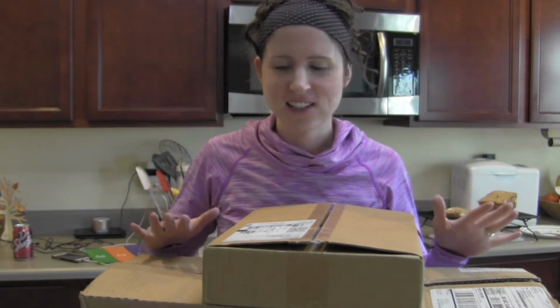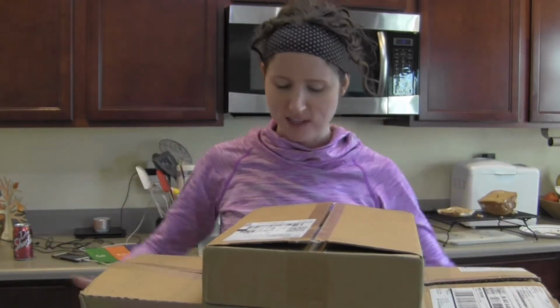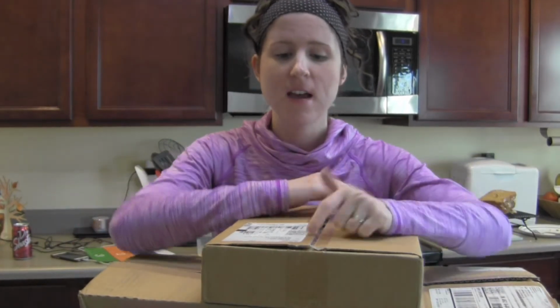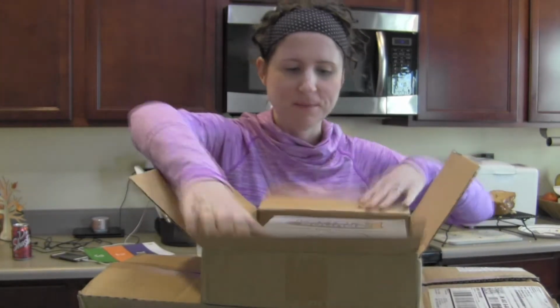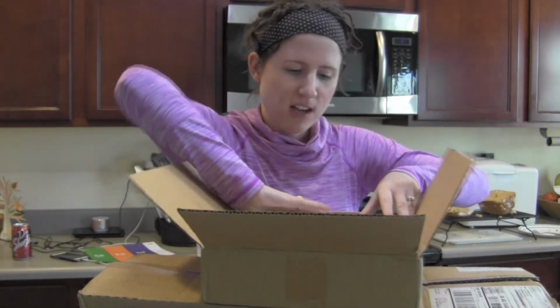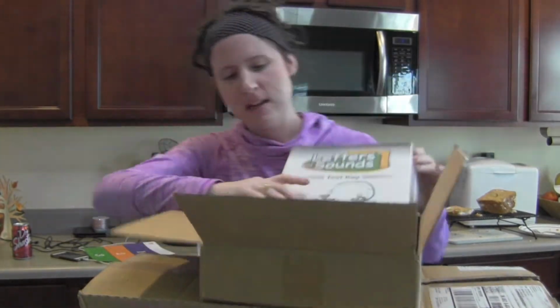This is, if you can see, it's a lot. It's four boxes. I have this long one, and then two big ones that I'll open here in a sec. But let's get going. I already cut this open. And on top we have, oh, it's heavy. We have, let's see.